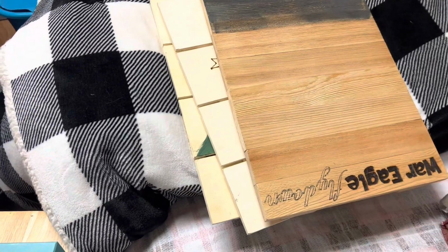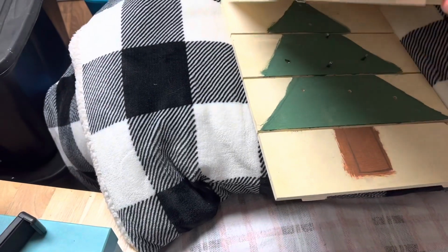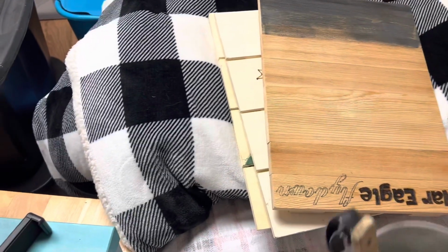These are some wooden things that Henry had started to make. I'm not sure what he still wants to do with them. I'm going to ask him about that.